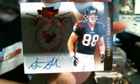Garrett Graham for the Texans. Didn't he have a touchdown yesterday? No, huh? I know he did something yesterday, didn't he? He got a touchdown yesterday, right?